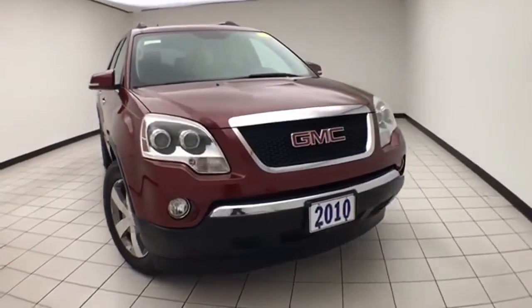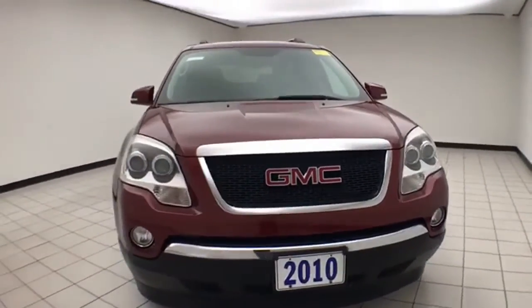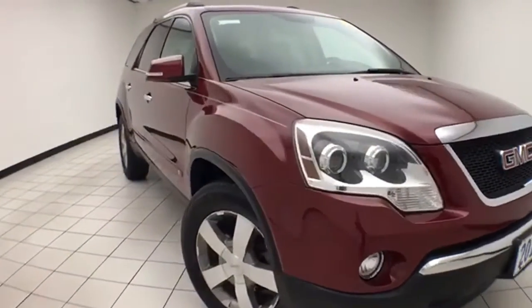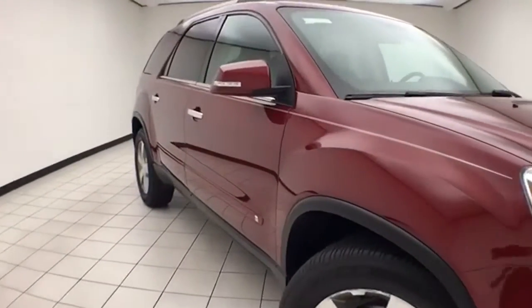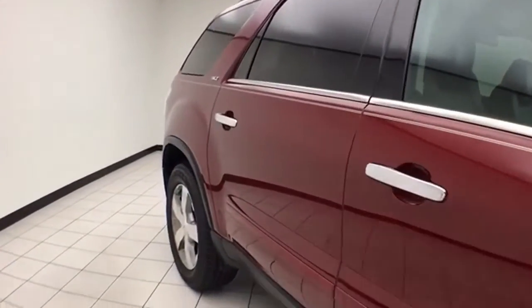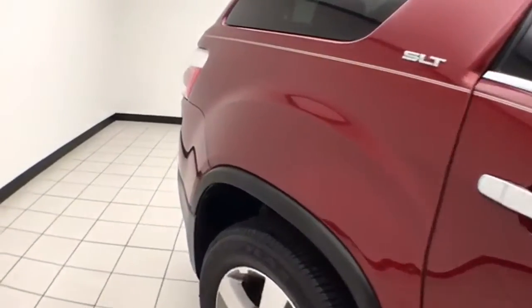Today's special is a 2010 GMC Acadia SLT all-wheel drive, stock number B9777A. Only 78,000 miles on this local trade. Comes to us with a clean AutoCheck history report. Red jewel in color. The Acadia is a very safe vehicle, 5-star front and side government crash rating, keeping your family and friends safe and your insurance costs down.